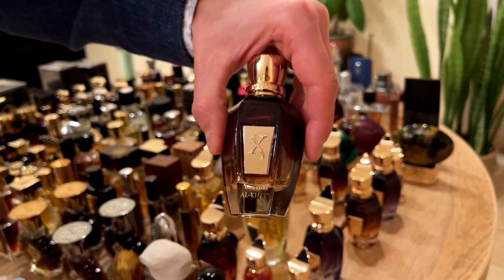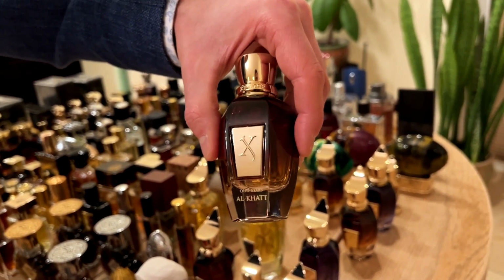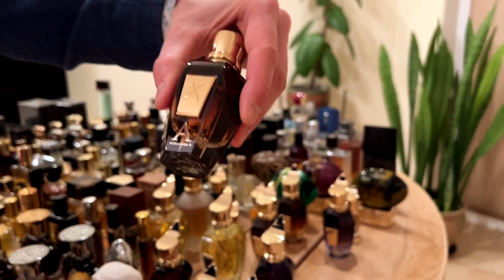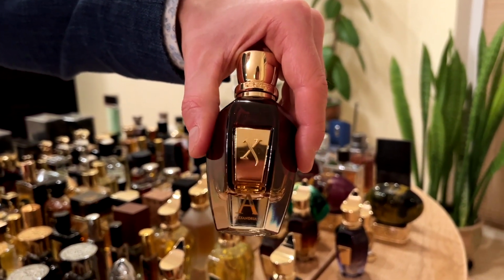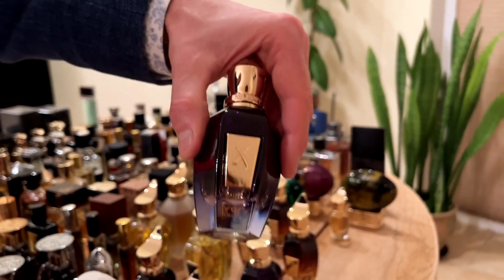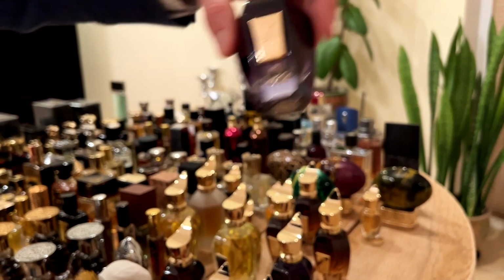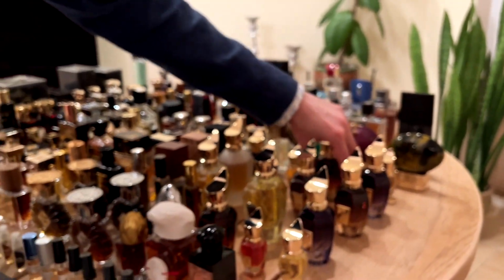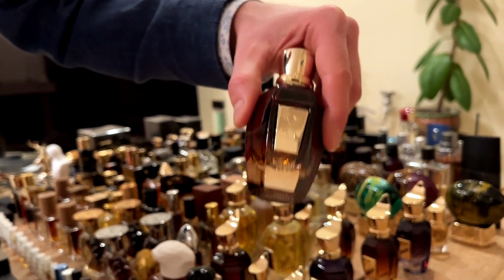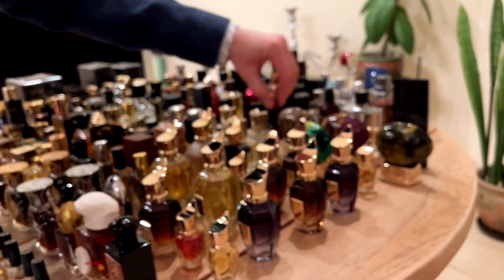And Alcat from Serjov Food Stars. Amazing jasmine and oud. Alexandria II. Beautiful. Ivory Root. I love this one. Oud Stars Fars, one of the most beautiful fragrances from Serjov.